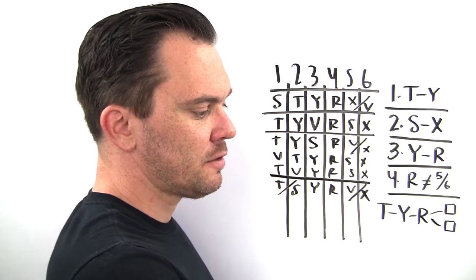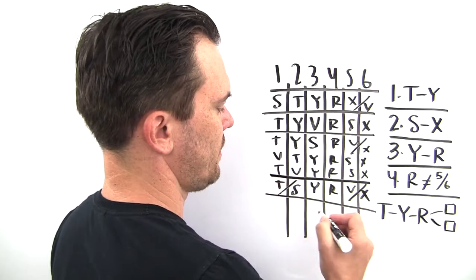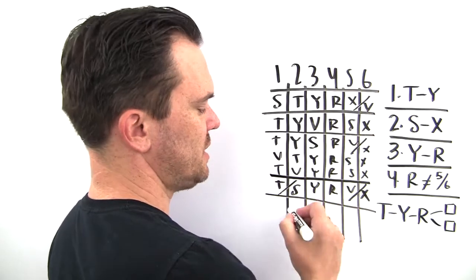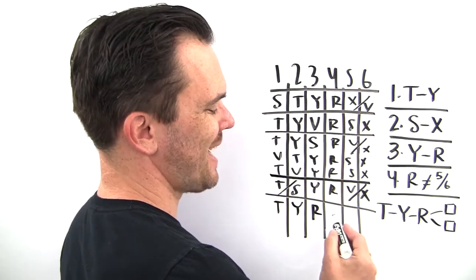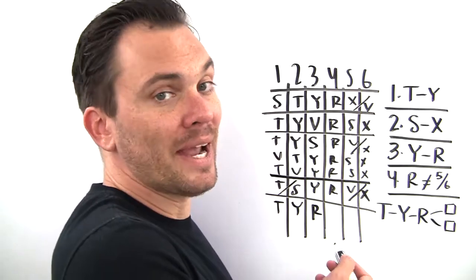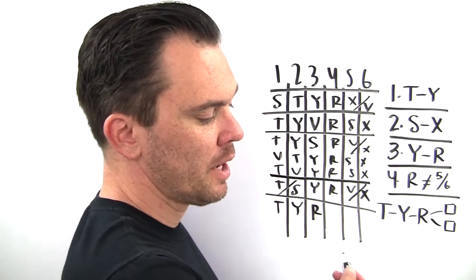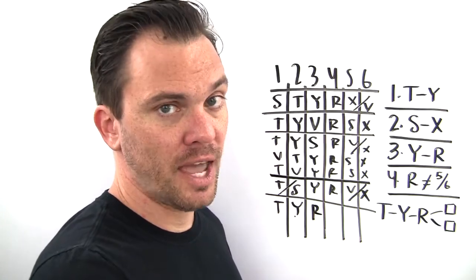Question 6 then to finish us off. If Robertson's in space 3, oh, this is going to be easy. Robertson's in 3. Then we got T and Y. And then we've got S and V and X in some order. But we don't care about that order because we're asked what must be true, and Young is in space 2, and that finishes this first game.